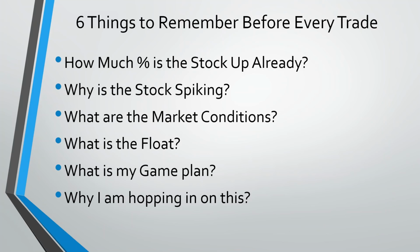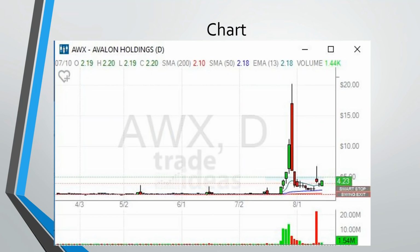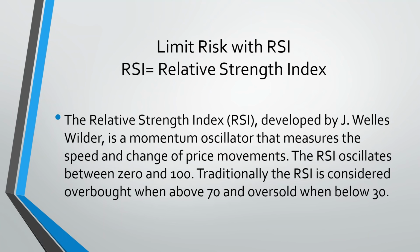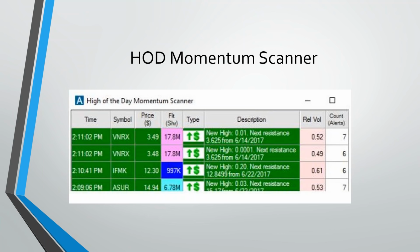So these are all different things that you can add to your education, going through my strategy. And again, just want to recap that really quickly. My strategy, what is it? Low float, underneath 5 million, low risk, low RSI, strong support. Again, we want to find that floorboard, must hit the spike first, or again, we go get the next one, building higher lows and that volume to move on in, right? We want to see that volume move on in.